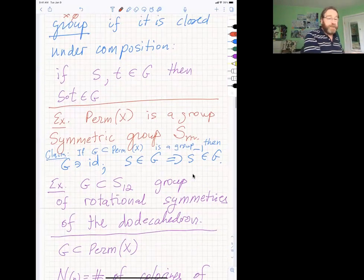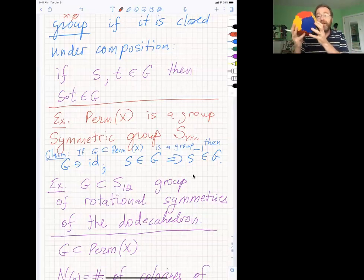Let's think about the dodecahedron again. By the way, you should unpin my picture so that you can see the formulas, but still there will be a picture in the corner of your screen where I'll show this thing. So the dodecahedron has 12 faces, and we can think of those faces as a set of 12 elements. And then symmetries of the dodecahedron will be a group inside of S12, the group of rotational symmetries of the dodecahedron.